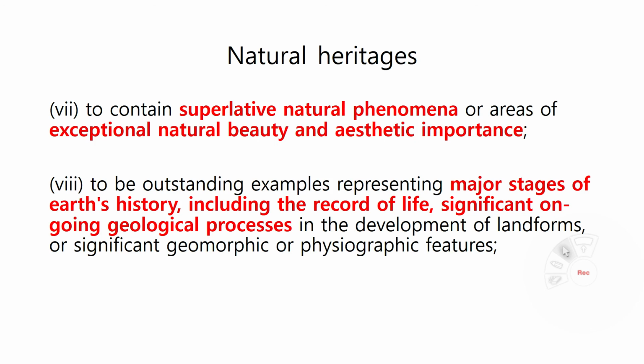Let's look at the criteria of natural heritages. It contains superlative natural phenomena or areas of exceptional natural beauty and aesthetic importance. Canadian Rockies, a longer period in Norway. To be an outstanding example representing major stages of Earth's history, including the record of life, significant ongoing geological processes in the development of landforms or significant geomorphic or physiographic features. Grand Canyon in the United States.